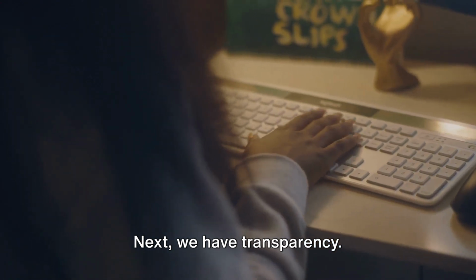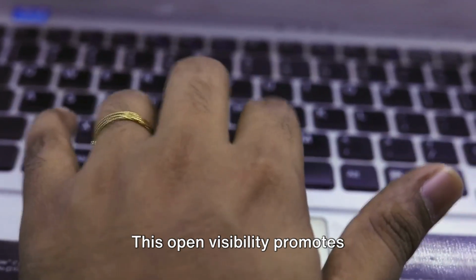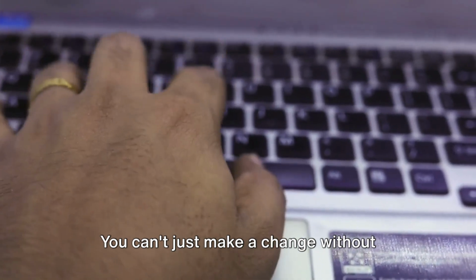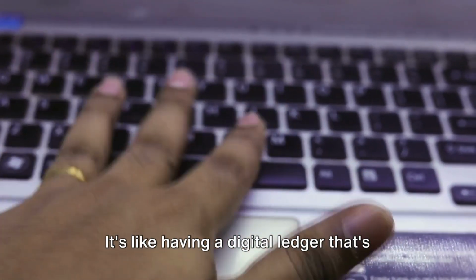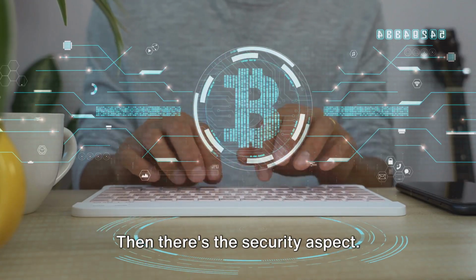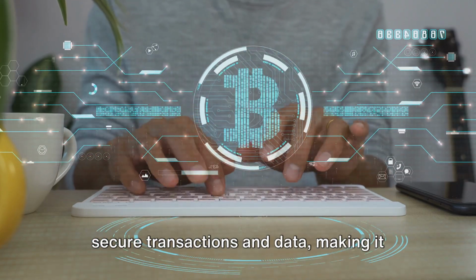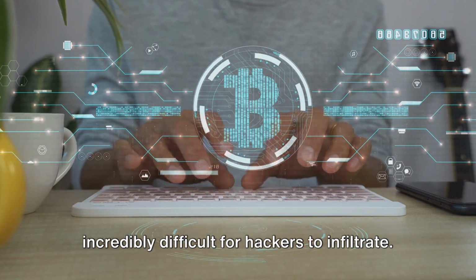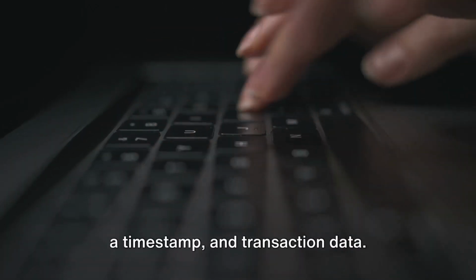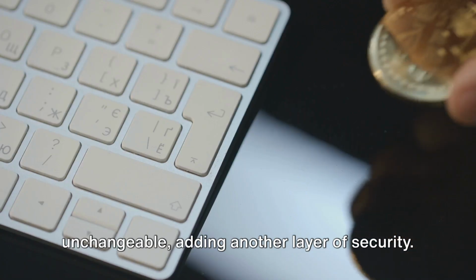Next, we have transparency. Every transaction on a blockchain is publicly visible to all users of the network. This open visibility promotes accountability and trust among users. You can't just make a change without everyone else seeing it. It's like having a digital ledger that's open for everyone to see, but no one can tamper with. Then there's the security aspect. Blockchain uses complex cryptography to secure transactions and data, making it incredibly difficult for hackers to infiltrate. Each block in the chain contains a cryptographic hash of the previous block, a timestamp, and transaction data. This makes the blockchain immutable or unchangeable, adding another layer of security.